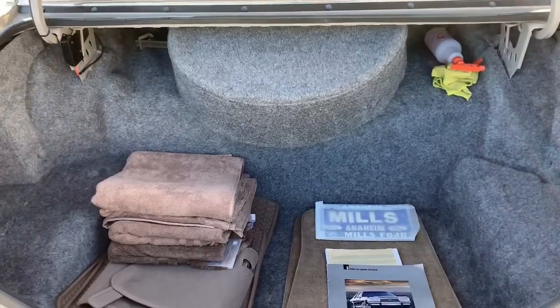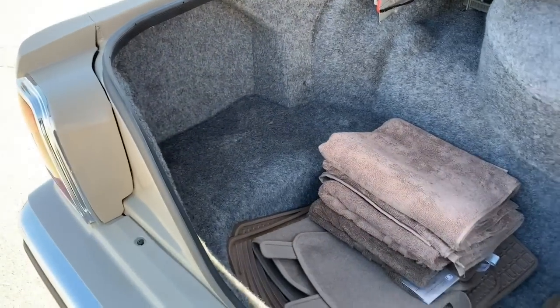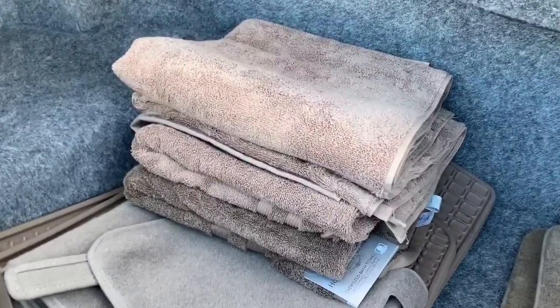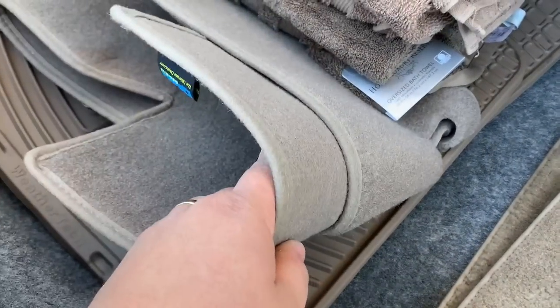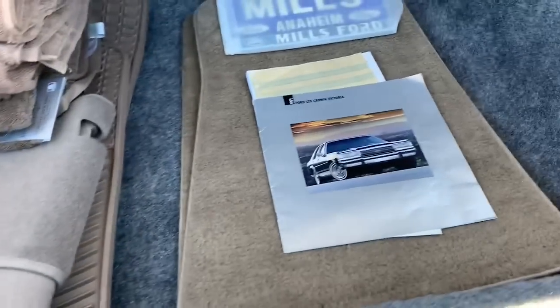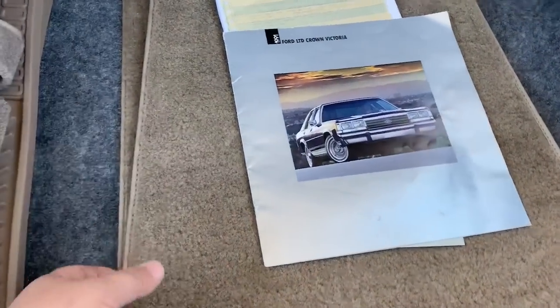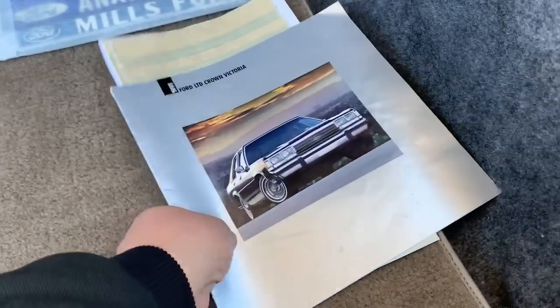This car was ordered with the trailer tow package, so it's got the dual exhaust. It comes with a full-size spare. I'll go over some of the particulars with that in a minute. You can see here all the towels. Those are all over every seat in the car. This is the dash pad cover, and then a set of nice rubber WeatherTech floor mats. The original front floor mats. The rears are missing. I don't even know if the car came with rears. I would have to assume it didn't because I don't know where the floor mats would go.